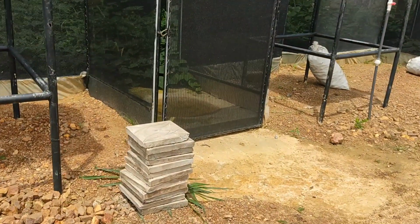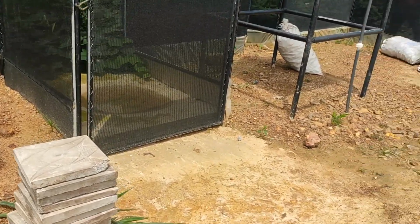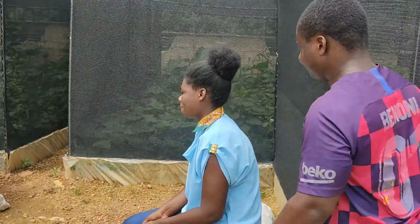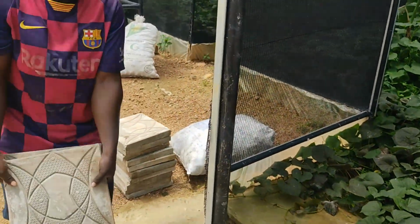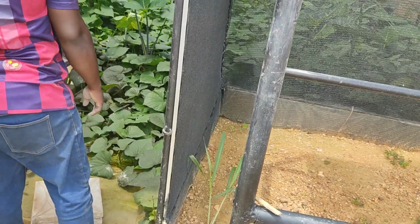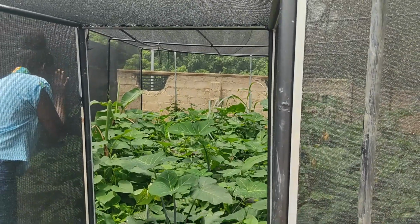And these are the walkway or the pathway that we're going to make in the greenhouse. So that's Edith, our senior engineer. So we're going to neatly arrange them so that if we want to go in to do any troubleshooting, there would be good work done there.